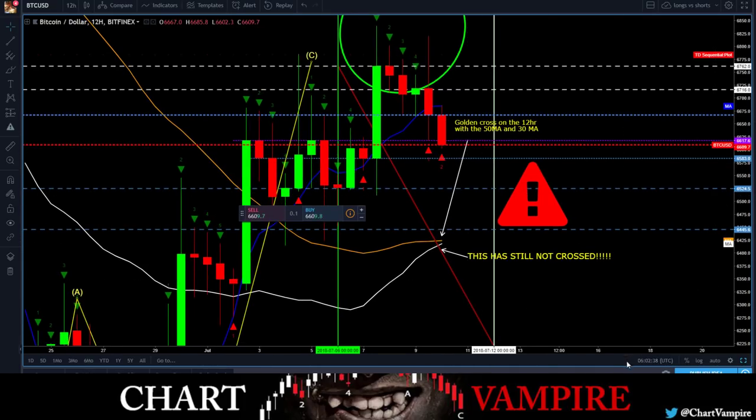We are still 6 hours away from closing this as a golden cross. Let me reiterate that: we are closing this as a cross. Now, will this be a bear cross or a bull cross? This is still yet to be seen. I mean, 6 hours is a long time in crypto.